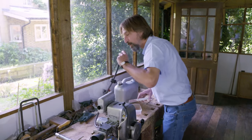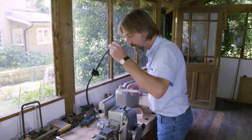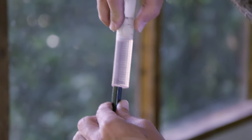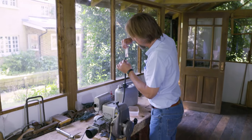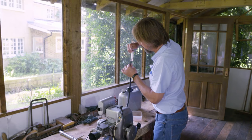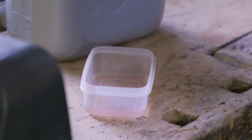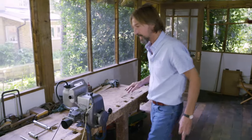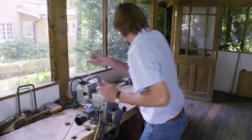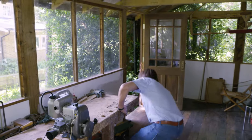This is a fuel line going to the carburetor, as you can see. So very carefully, we're going to inject some fuel into this. The engine is now primed, all ready for combustion. Drinking quite a lot. Let's put this away. And now, I think we're ready to give it a go.